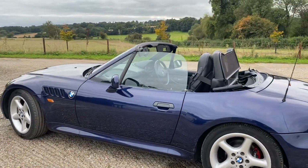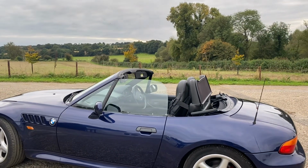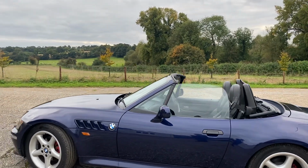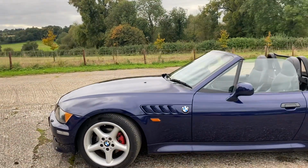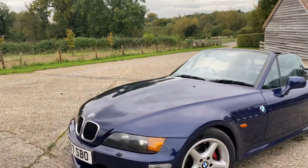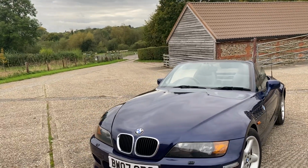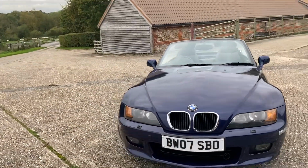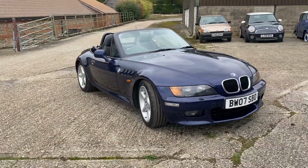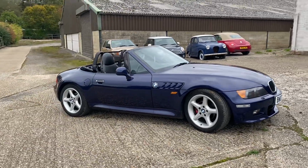And just looking at the documentation, the car was actually imported into the UK in 2019, so it's only been in the UK since 2019, and it does say date of first registration is 2007. Now obviously that's going to be a little tricky unless they continued to make the Z3 much longer in Japan. I don't think they did, but I'm only reading what the logbook is telling me.